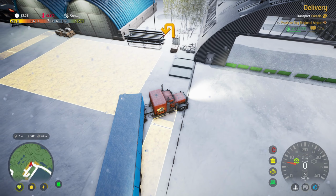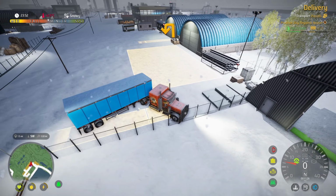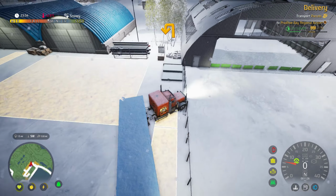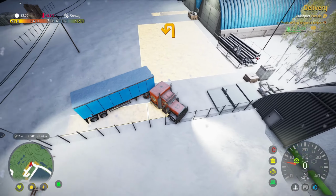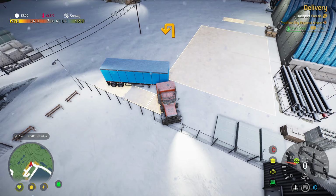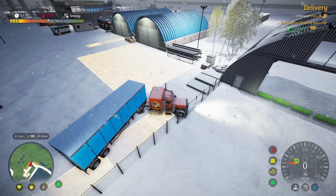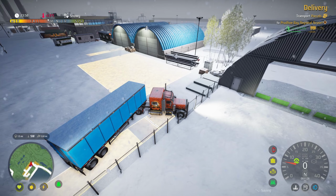You'll also see I have some major damages. The game completely freaked out. As soon as this bumper touched this fence, it clipped through and completely jumped to the side. This is not how I came into this parking. I was quite nicely in line. So I figured I might want to show you guys this.